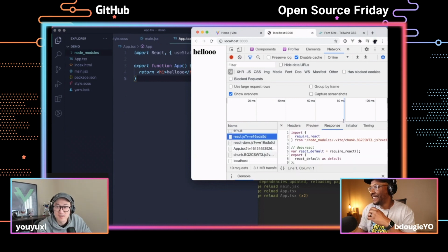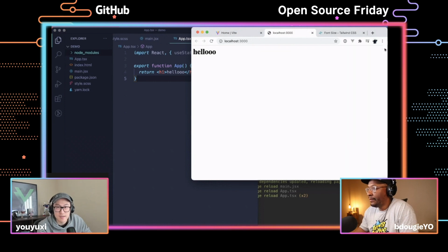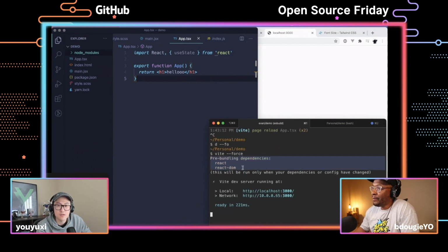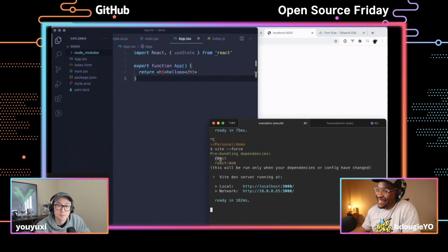Anyway, so here's the React. So notice that we are getting this require React. All this code is actually generated by ESBuild. So when we restart the server, if I say vite --force, the force means ignore the dependency cache and force reprocess all the dependencies. Yeah. So if you don't do that, it will check some hash, and if the hash matches, it won't need to do anything when you restart the server. But if you pass the force, it will, you know.